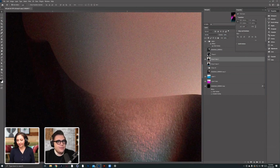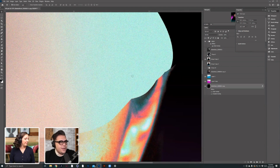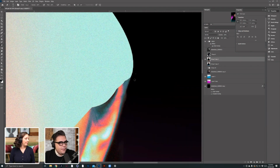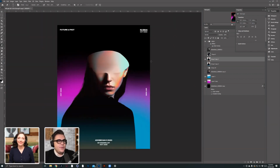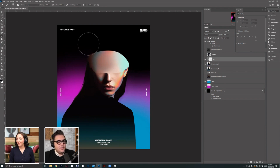Also, make sure your edges right here, like this one, are taken care of, so they follow the natural flow of the face. These are all small details, but it pays off to do them and do them right. I'm going to add some darkness that's probably bouncing from the background back here, so that it looks more realistic. Nice. Yep. All right, so that works.